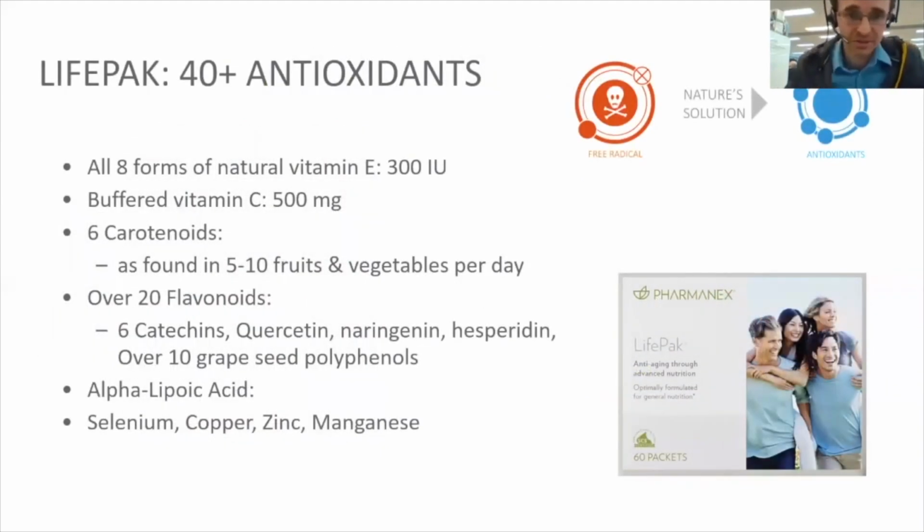So Lifepak is an antioxidant formula. It actually has 40 plus antioxidants, and antioxidants are nature's solution to free radicals, okay? And free radicals, when not kept in check, are these unpaired electrons that are highly reactive and highly damaging to some of these common things in our body, things like proteins and DNAs and lipids and cell structures. And so when free radicals are not kept in check, they can lead to oxidative stress, which is linked to just about every age-related condition that you can think about. And so keeping these free radicals and oxidative stress in check through a handful of antioxidants in Lifepak is super beneficial.